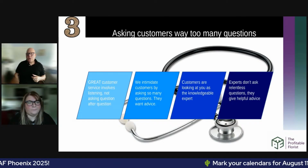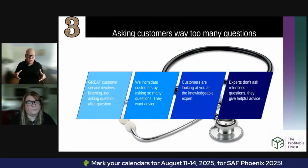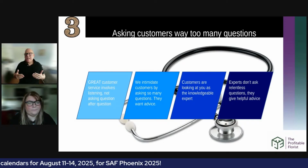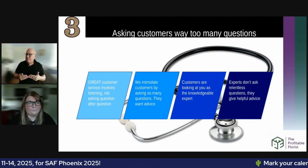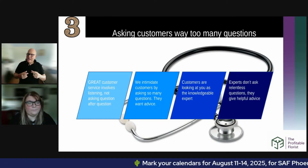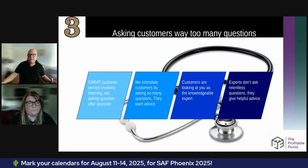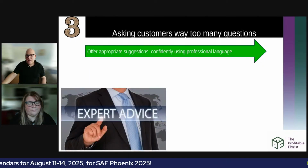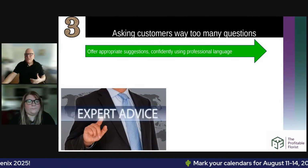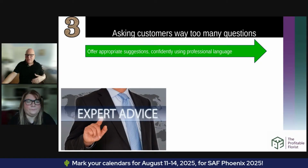And remember that in any capacity, whether you're walking into an Apple store, a jewelry store, or a doctor's office, experts give advice. I'm not saying that they don't ask questions, but proportionate to the dialogue, they ask few questions, they listen, they make an assessment, and they give advice. So that said, our simple advice to you is offer appropriate suggestions, use proper language, sound confident, and customers are typically going to buy it.